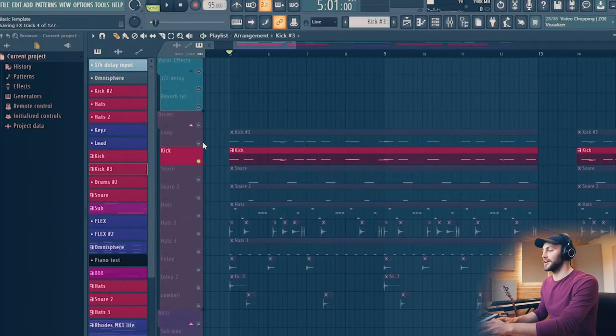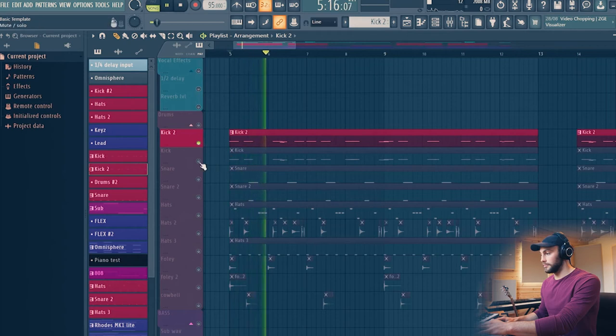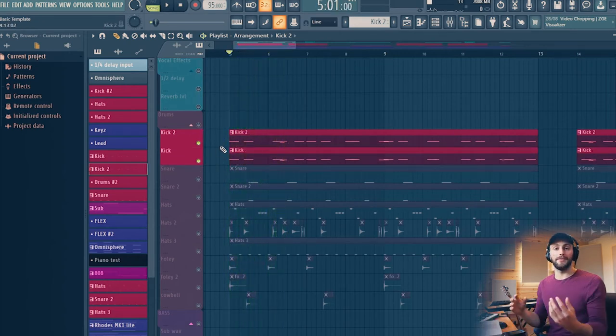Whereas the secondary kick that I added had more high-end and a lot crispier sound. And the two combined together just have this thick fullness, along with good clarity in the high-end so that it cuts through when I mix in the bass and the other elements.